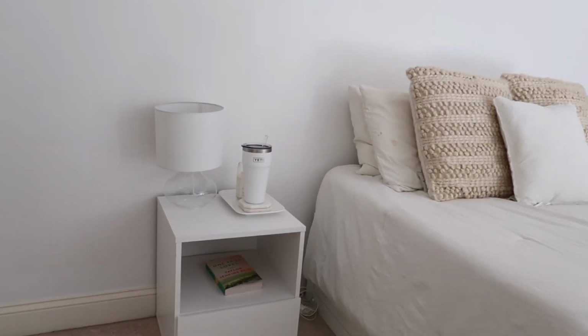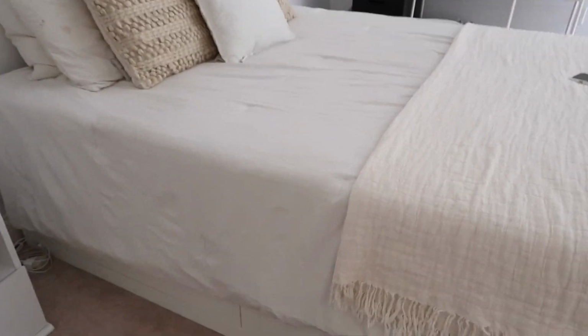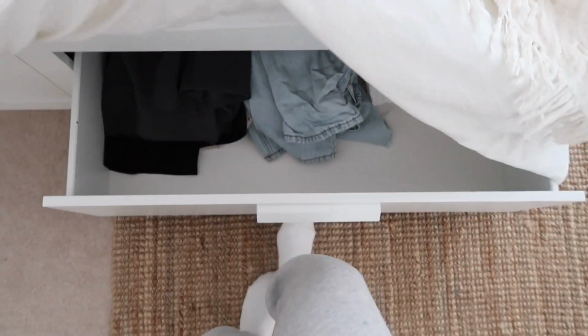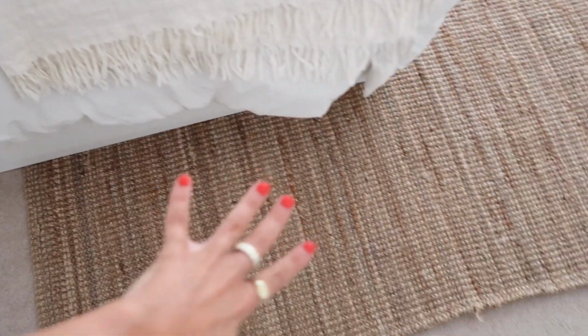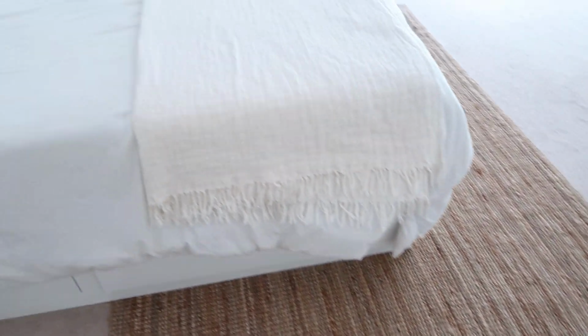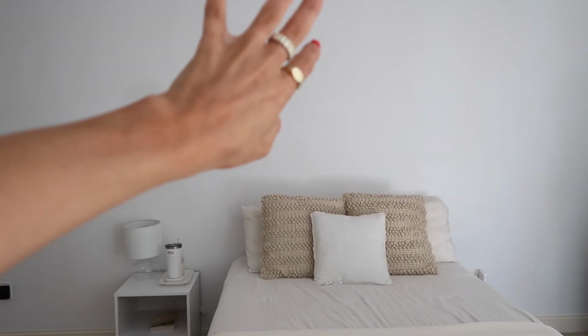So here we've just got my nightstand. I believe it's Target. My bed is IKEA. It's the same bed that was in my apartment. It just has the drawers that can open. This carpet was in my living room in my apartment, but now I just put it in my bed. So we have my bedding, my whole bed area. Super cute. I'm gonna put a big frame above my bed, and it's a cool black and white print of people surfing. I really like it.